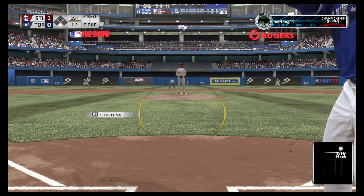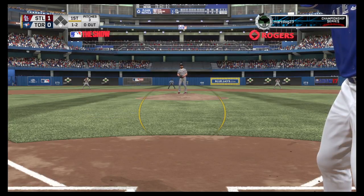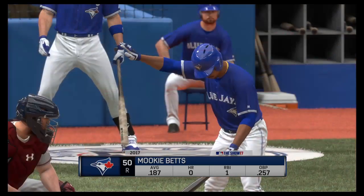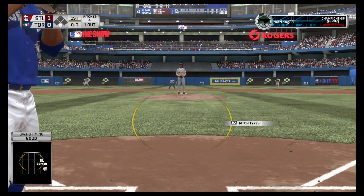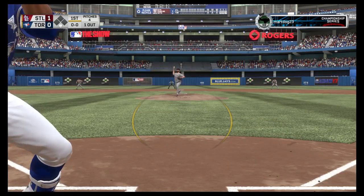And a neck-high fastball that time. I like the high fastball 0-2. Now I know he's sitting 1-2, but you showed him a great fastball. Now he's got to honor that, and you can set him up with anything. So he racks up the swinging strikeout on the breaking ball. Aaron Hicks is retired for the first out here in the bottom half of the first.